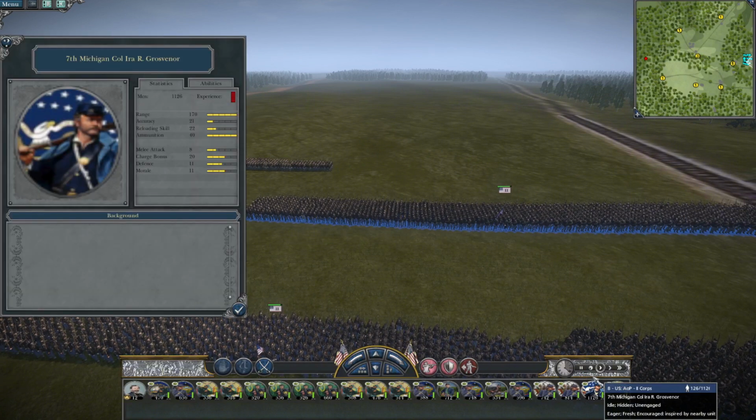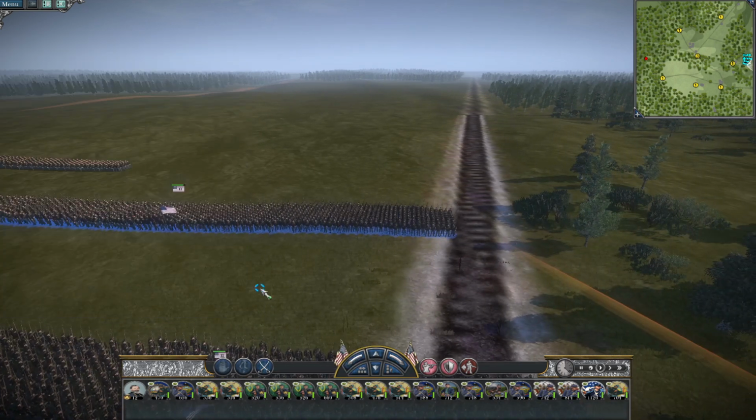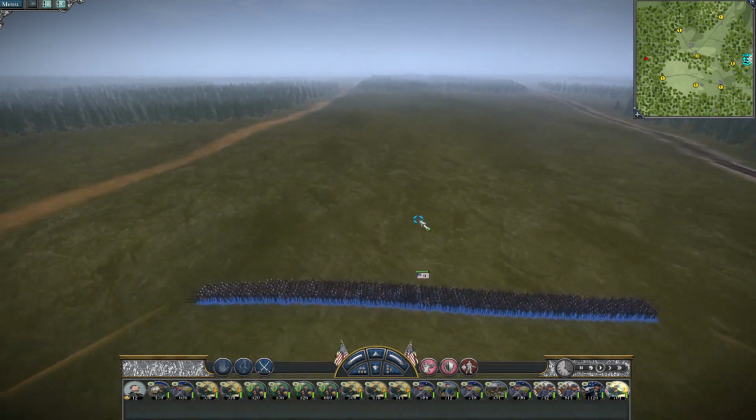All right. Next up is the 7th Michigan, probably the largest regiment in this corps at this time period, commanded by Colonel Ira R. Grosvenor, bringing 1,126 men, rifled weapons. That's a lot of rifled guns to be shooting at people. Accuracy of 21, reloading skill of 22, melee of 8, charge bonus of 20. The defense and morale, pretty low, 11-11. But they're new troops, fresh off some training, so we'll see.